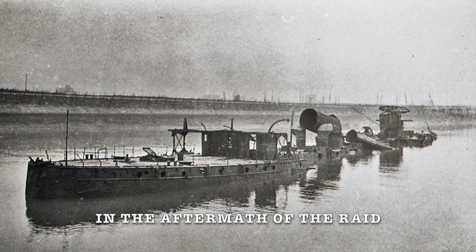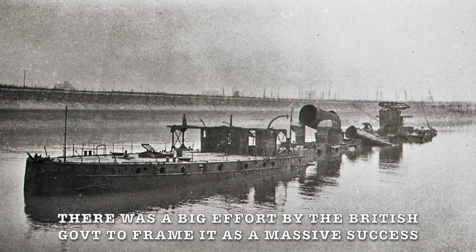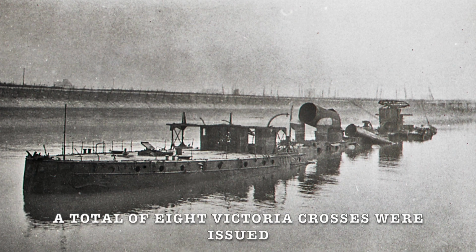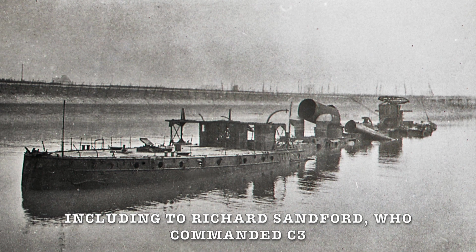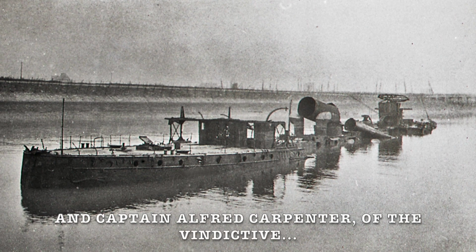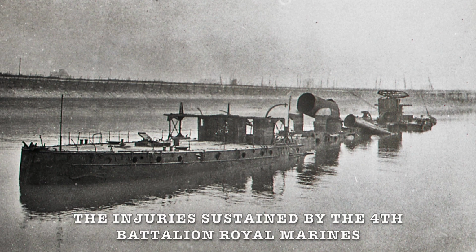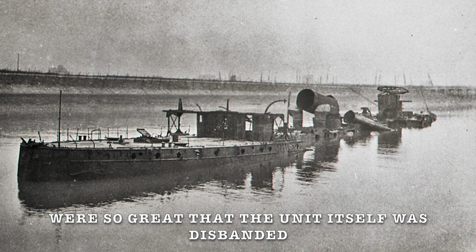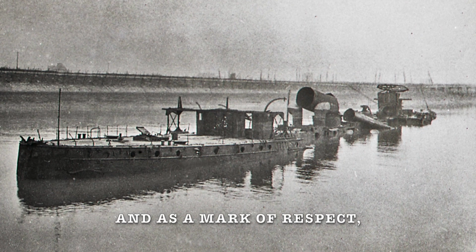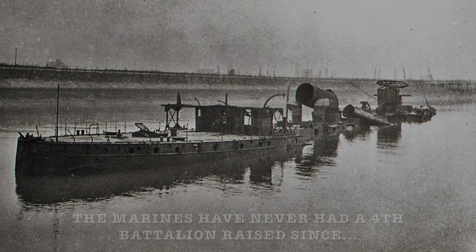In the aftermath of the raid, there was a big effort by the British government to frame it as a massive success. A total of 8 Victoria Crosses were issued, including to Richard Sanford, who commanded C-3, and Captain Alfred Carpenter of the Vindictive. The injuries sustained by the 4th Battalion Royal Marines were so great that the unit itself was disbanded. As a mark of respect, the Marines have never had a 4th Battalion raised since.